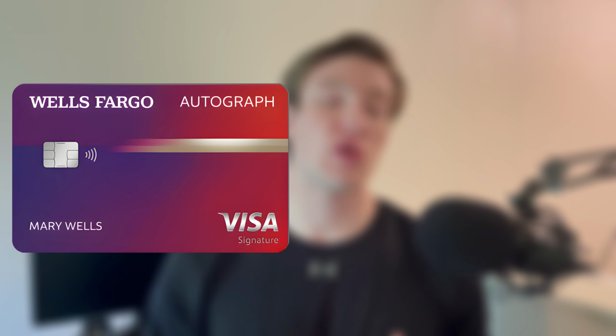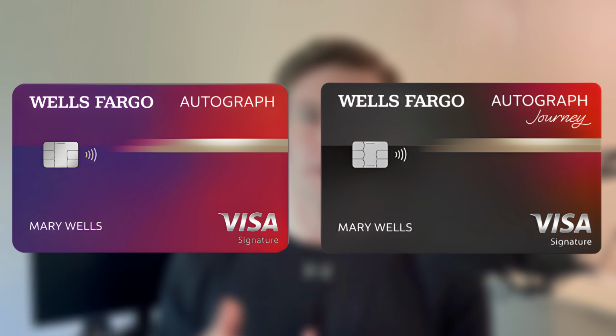Today, I want to compare the Wells Fargo Autograph credit card and the Wells Fargo Autograph Journey credit card. Both credit cards are going to offer you a lot of cash back and value, and although they have a very similar name, they vary significantly when you really break things down. Depending on what you're looking for with your credit card, selecting the right one might help you avoid unnecessary fees, have more flexibility with spending, or earn you greater cash back.